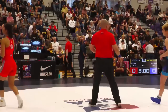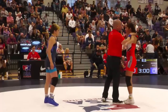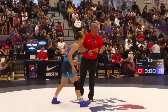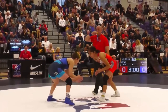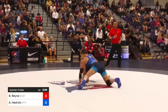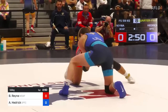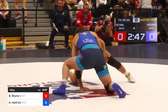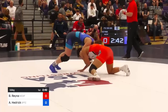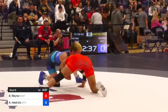Moving up to 59 kilograms now, quarterfinal bout. We're going to see Brenda Reyna in the red, Alex Hedrick in the blue. Hedrick moving up from 57 kilograms. Brenda Reyna, the 3 seed here. Hedrick, the 6. Winner of this match will move on to face the winner of Lexi Basham and Jen Page in the semifinals.